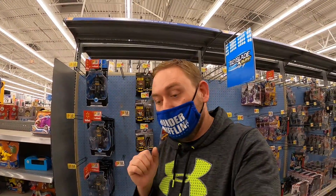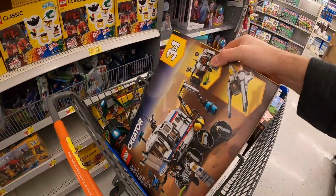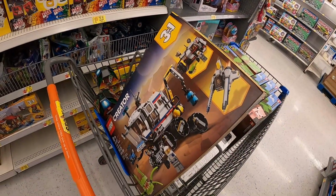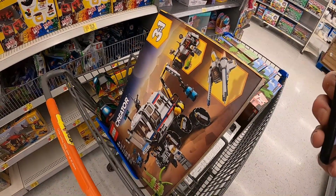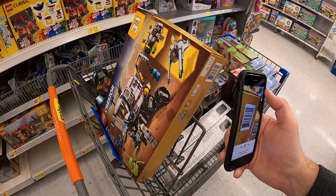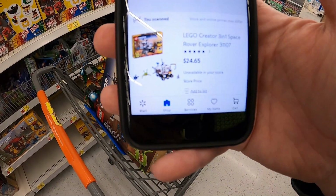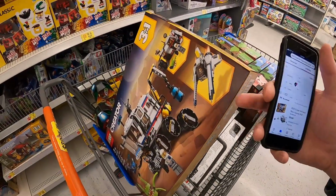All right guys, so here's where we're at. I did not go crazy, but I am getting quite a few sets. So this was secret clearance. This didn't even have a tag, and this is normally a $40 set, and I believe it's 24. I'm going to scan it real quick, I'll show you. All right, that's $24.65. It says unavailable in your store, but I definitely know it's right here. That's normally $40, so that's almost half off.